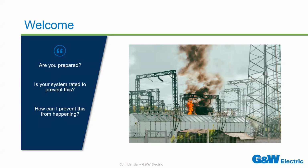First, I want you to focus on the picture to the right, which is one such case. This is a catastrophic event in a manufacturing facility due to a short circuit fault. And what are those faults? They are insulation breakdowns due to a variety of reasons: faulty equipment, human error, pollution, or electrical overload. Looking at this picture, we pose three questions. Are you prepared for such events? Is your system rated to prevent these events? And how can I prevent this from happening? We hope that at the end of this chat, you will be able to favorably answer all three questions.